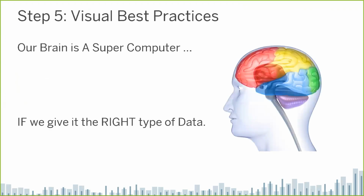Visual best practices. Our brain is a supercomputer. But here's the caveat. We have to give it the right kind of data. So when I'm going throughout my day, very rarely do I feel like my brain is a supercomputer. I spill coffee on myself. I get told off from my wife for not putting away dinner last night. I'm constantly making mistakes. But if you give our brain the right type of data, all of a sudden we unlock 1,000,000 years of evolution and we're super fast. Our brains work differently than computers and we have to understand that.